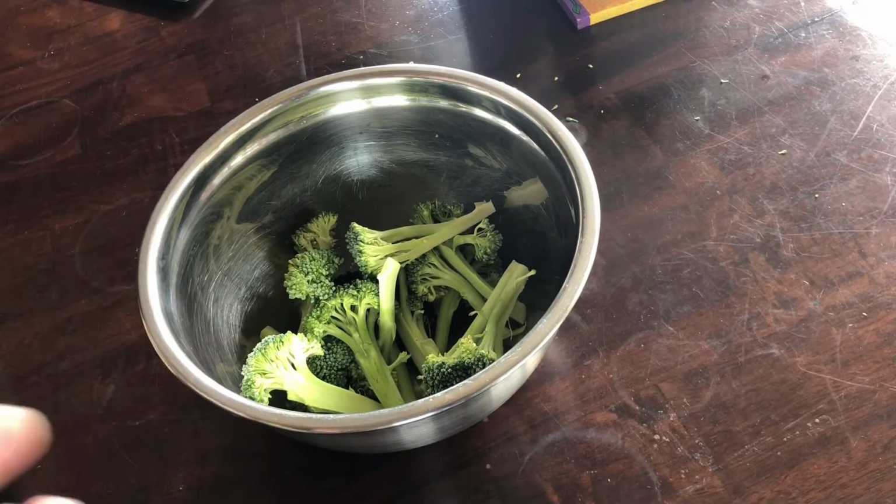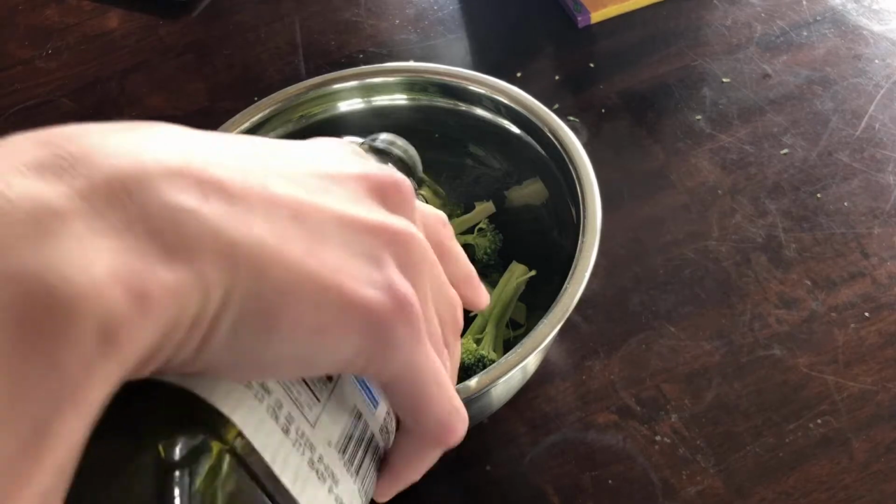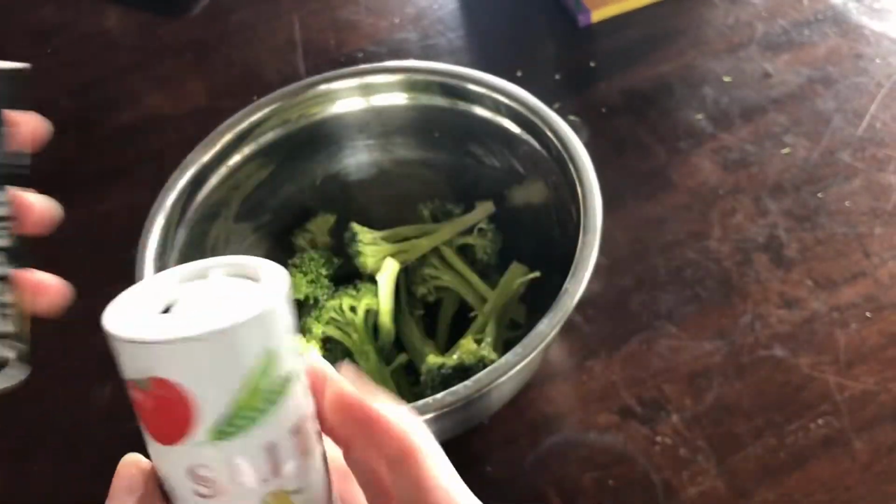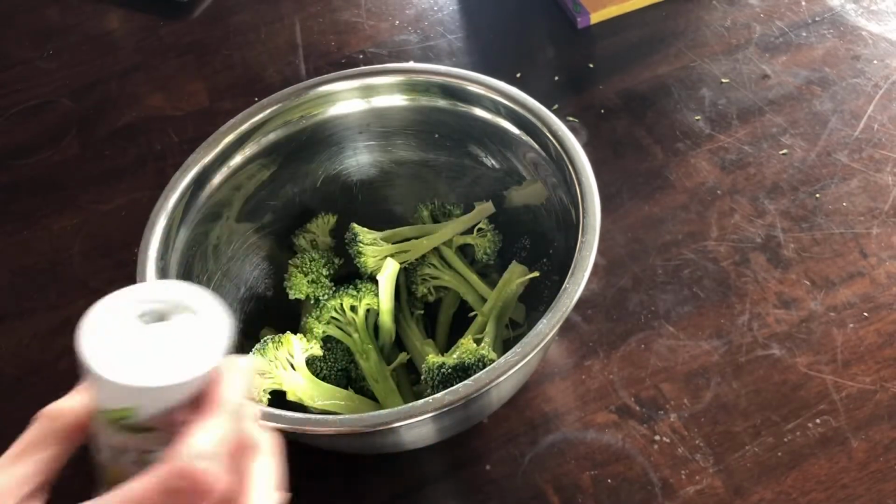Alright, so for the broccoli I'm gonna drizzle it in olive oil and then add some salt and pepper, and I'm cooking it on the same sheet as the tendies, but I'm just gonna take it out a little bit earlier once it's done.